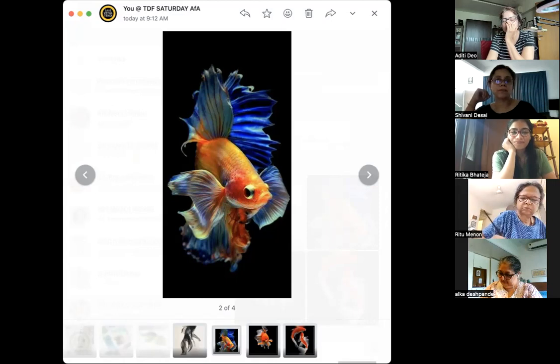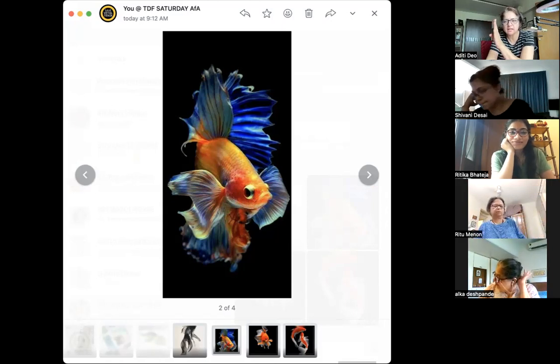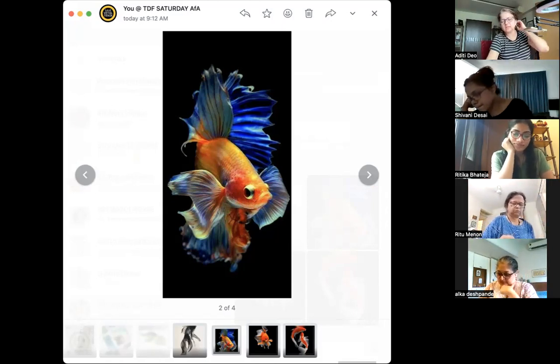Sorry, oh God, I've got such a migraine. Objectively speaking, without looking at any other image, they're looking very pretty. So there is, 1 minute.